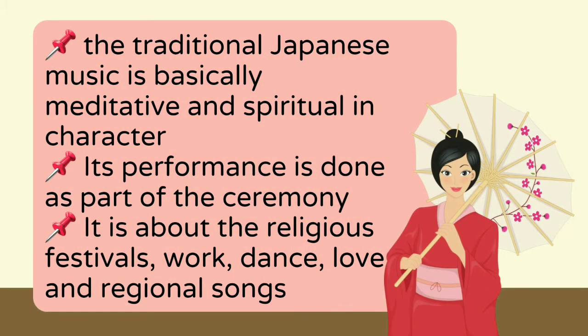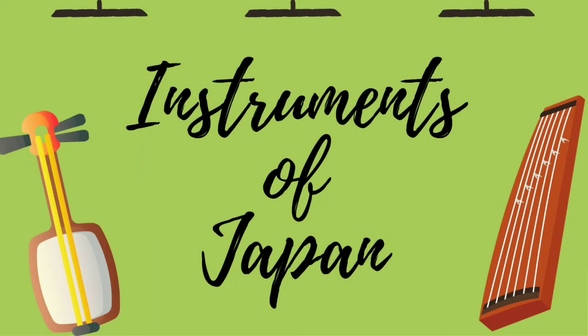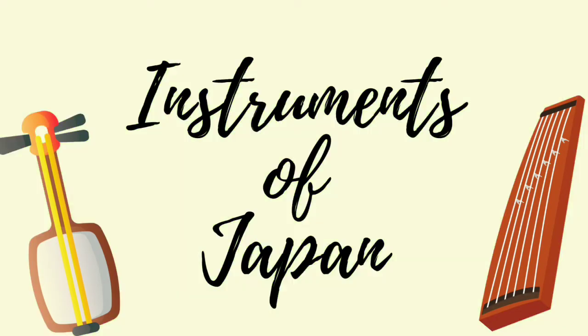The traditional Japanese music is basically meditative and spiritual in character. Its performance is done as part of the ceremony. Musicians must show self-mastery in their performance and composure. They work on an inner strength in mastering his or her instrument. Now we have the instruments of Japan.